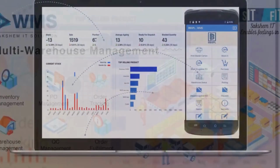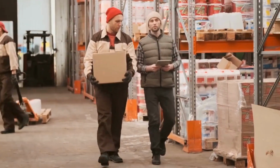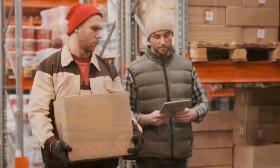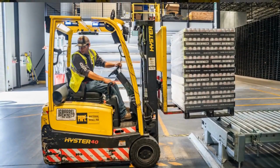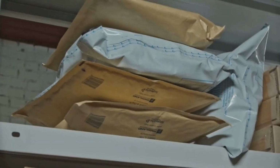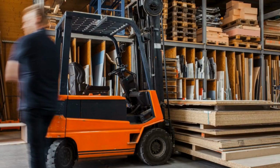Unveiling the core. What is WMS? In essence, WMS is a software system designed to orchestrate and optimize all aspects of your warehouse operations. Imagine it as a central nervous system, coordinating the flow of goods, from the moment they arrive at your doorstep to their final shipment. Think inventory management, order fulfillment, picking and packing, labor optimization, reporting, and much more, all seamlessly integrated under one umbrella. Here's a glimpse into the key functionalities of WMS.